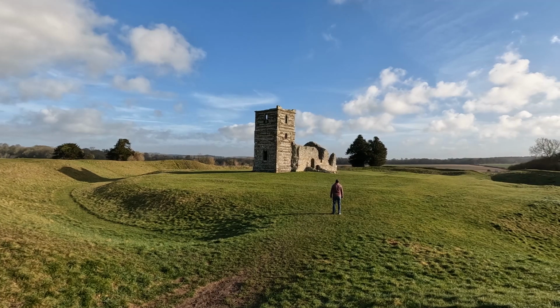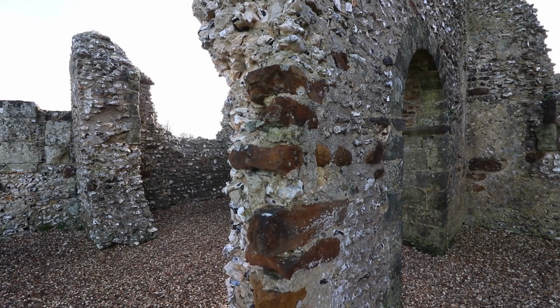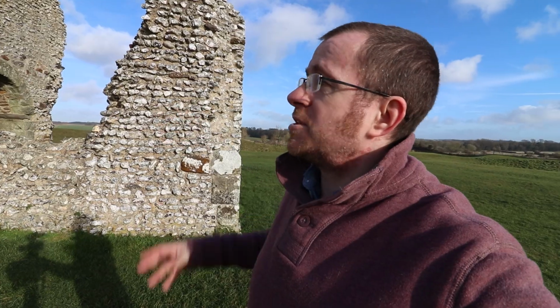I love this place. I love this old Knowlton church. And who knows what was here before? Who knows if there was a henge here, as in a stone henge in its traditional sense that we know it, because a lot of these blocks could well have been from those sort of days, from that period, so they may well have recarved them into the church, perhaps.